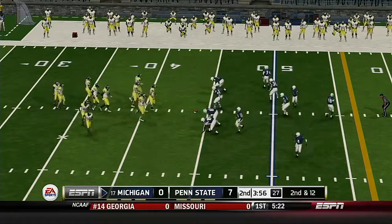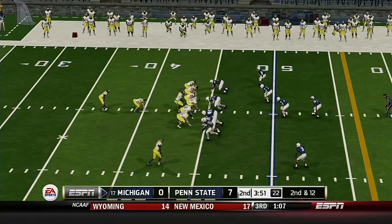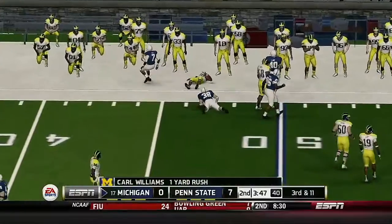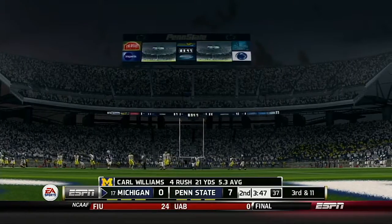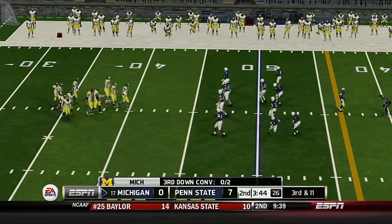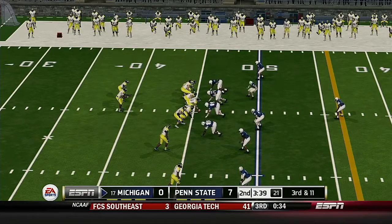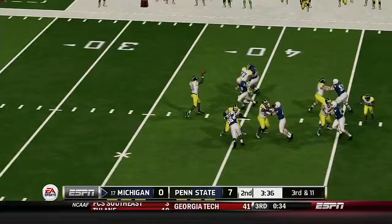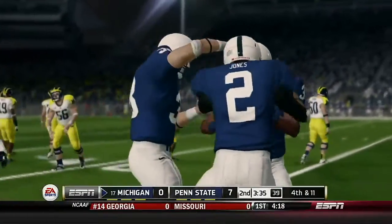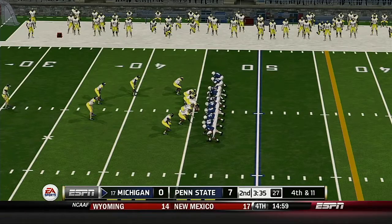From their own 44-yard line, second down. My 40, my 40. And he's shoved out of bounds at about the 45. That makes it third and 11. They couldn't pick up the first down, so they'll have to punt this one away. On third down, the defense was expecting the pass, and they defended the play very well in the secondary.